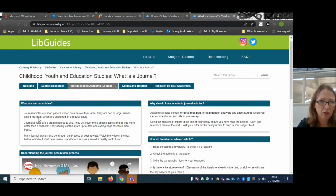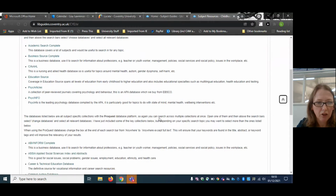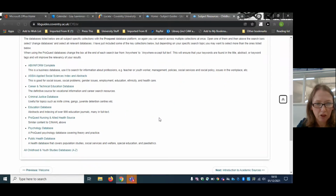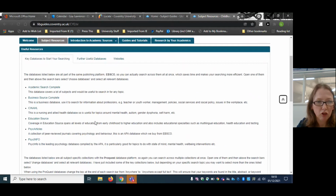And what we're going to do now is just look at some of the key databases that are available to you. So to see what's available, you just click on Subject Resources, and you'll see there's a whole host of them listed here. And we don't have time in this demo for me to go through all of these. So what I'm going to do now is show you Academic Search Complete. And then you can apply the same principles of searching to the other databases that are available to you. So to get into any of these, you just click on the link.